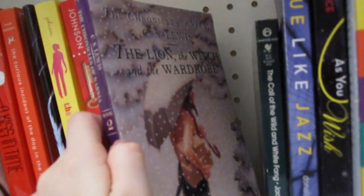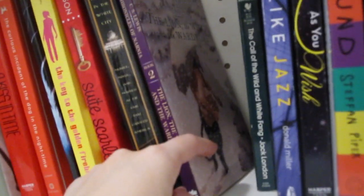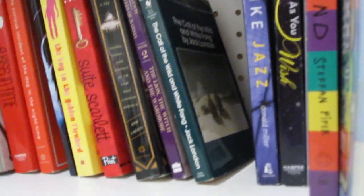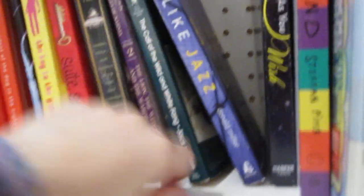Here we have The Lion, the Witch, and the Wardrobe by C.S. Lewis. I think I've read that a couple of times. We have Call of the Wild and White Fang, and pretty sure I've read the first one at least. We had to read Hatchet and stuff like that in 3rd grade, and I think she also read Call of the Wild to us. I'm not sure, pretty sure though.